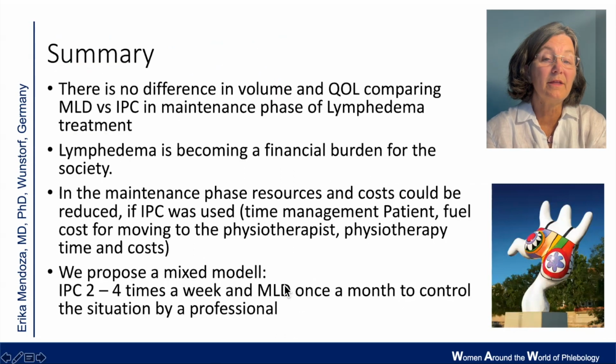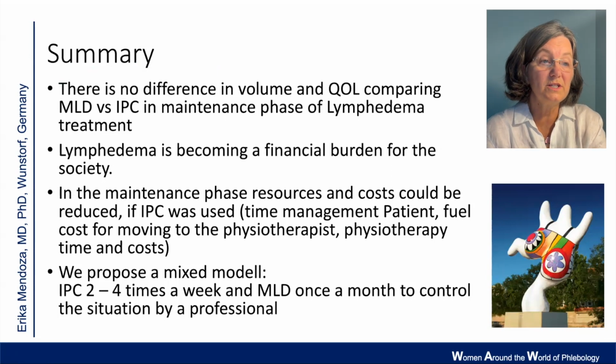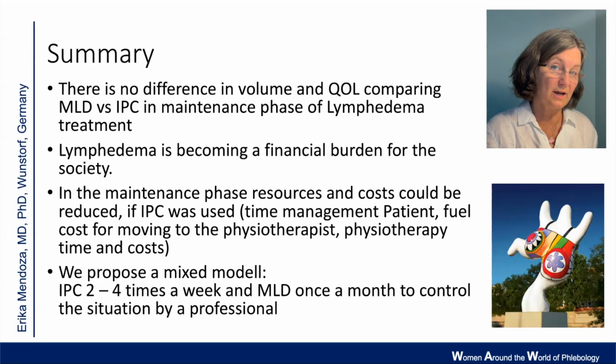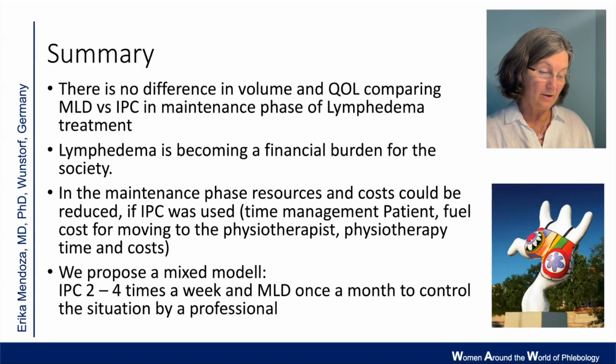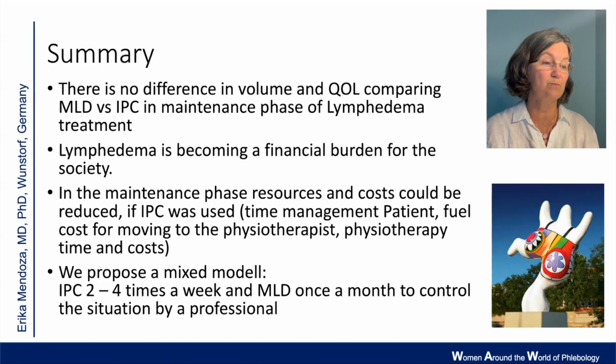So in summary, there seems to be no difference in the long maintenance phase in volume and quality of life comparing lymphatic drainage with IPC. And lymphedema is becoming a financial burden for the patient in the countries where he has to pay, for the system in the countries where the system pays, and for the fuel you have to use to go to the place, the time you have to spend to go to the place, the physiotherapy time and costs. You could apply the therapeutics for other patients, perhaps in more urgent need of that treatment.